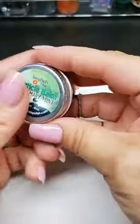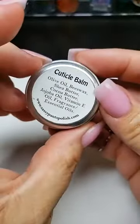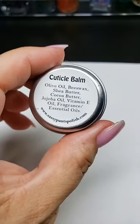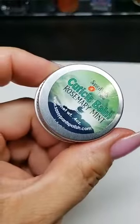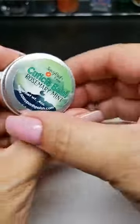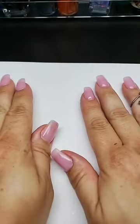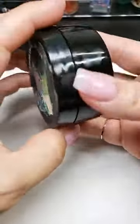So this little guy is $8. You're doing great. I believe she has, oh, there is no cap on her cuticle balms. So that is that.